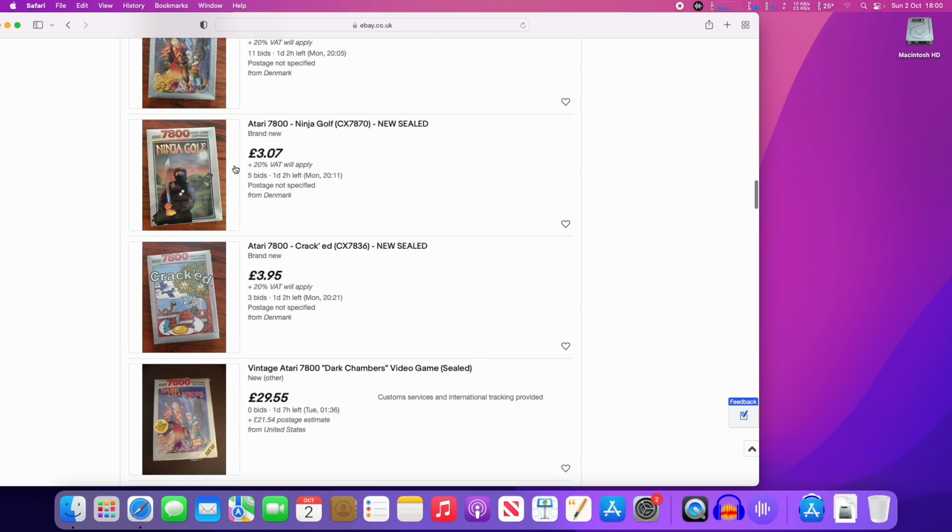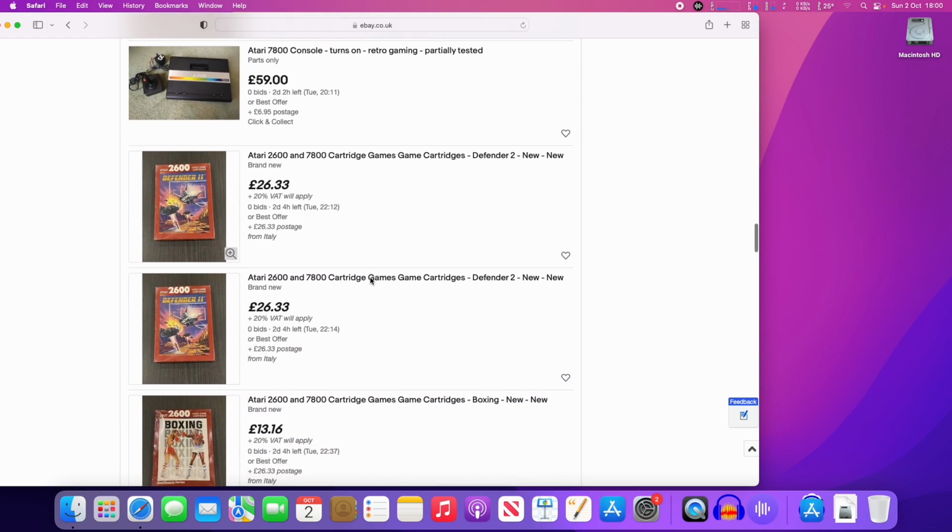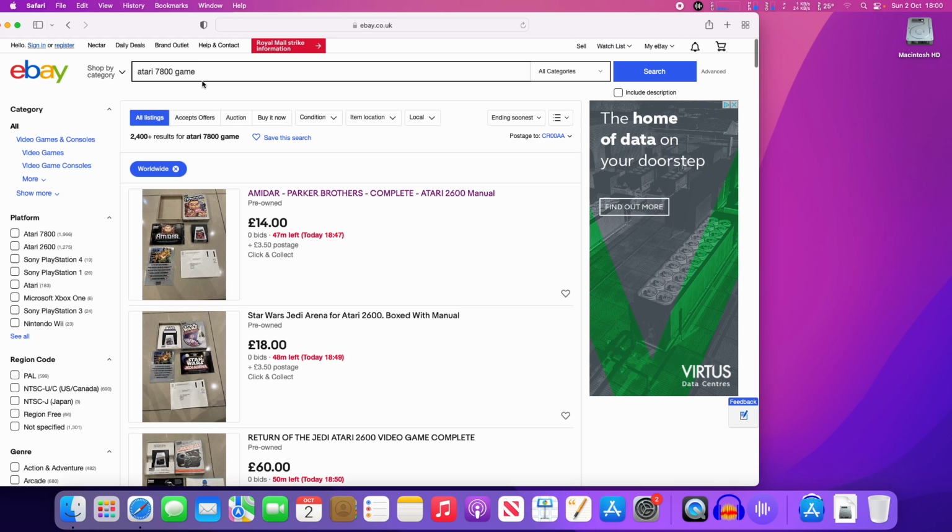Ninja Golf, new sealed from Denmark. Postage not specified, which means they're not going to post it to the UK. So yeah, that's a quick look around eBay on this evening, the 2nd of October, 2022. Not terribly exciting this evening, is it? But that's what happens sometimes. You get slow evenings on eBay, and sometimes it can be everything kicking off.